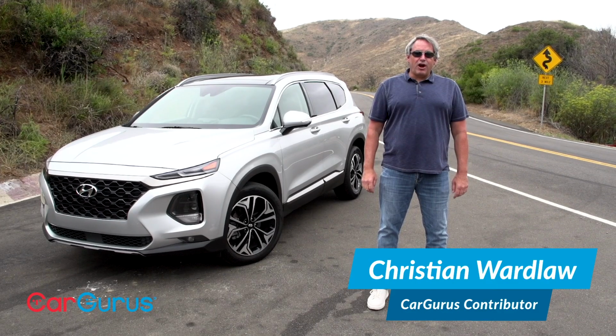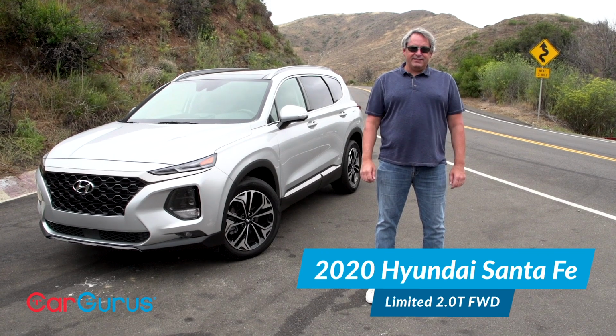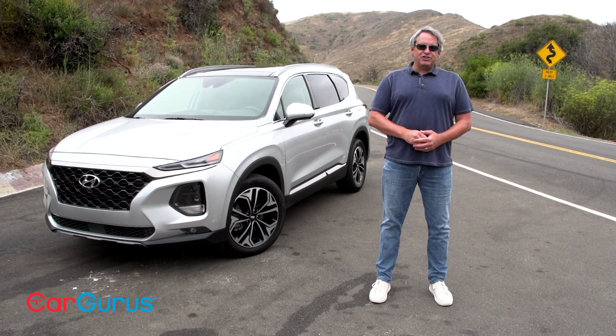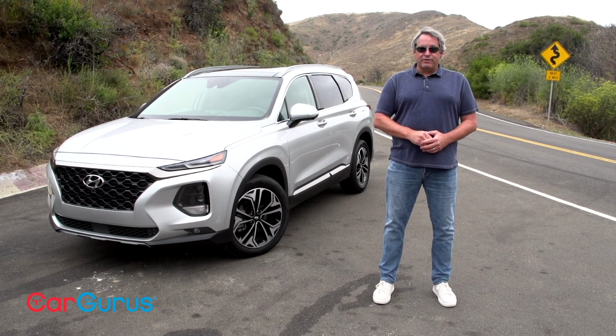Hi, I'm Chris Wardlaw for CarGurus, and this is the 2020 Hyundai Santa Fe. This 5-passenger midsize SUV got a complete redesign last year, and it's absolutely loaded with value.